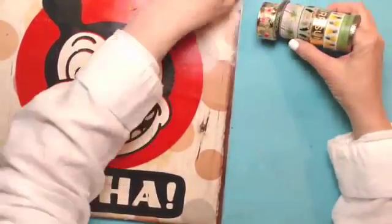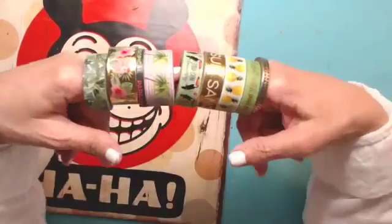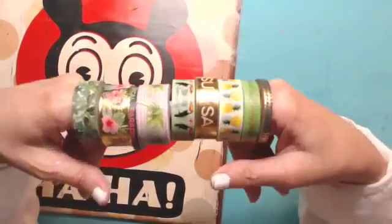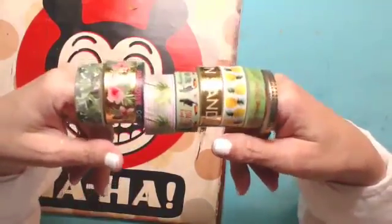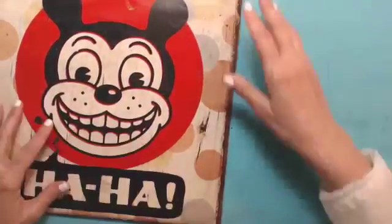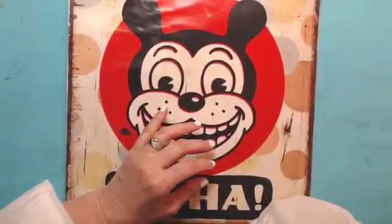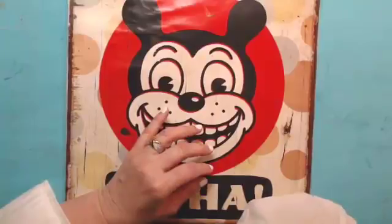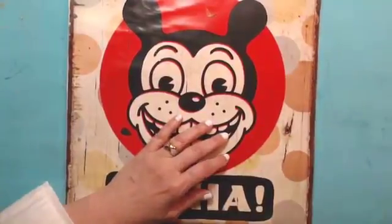So this whole set right here was, I think, $14.99, but I used a 40% off coupon. They come in those little plastic tube things. So yeah, got that. What else? I think that's all I got at Michael's. I think I got a magazine. But yeah, those are pretty washis.